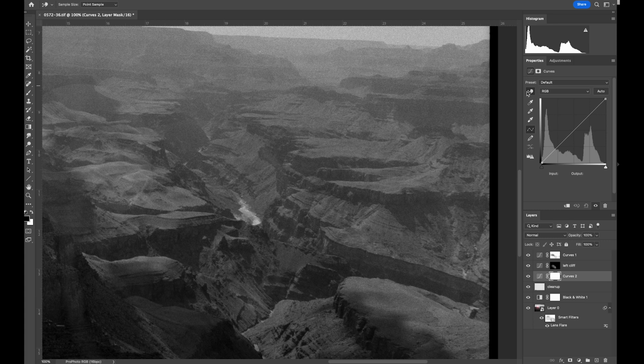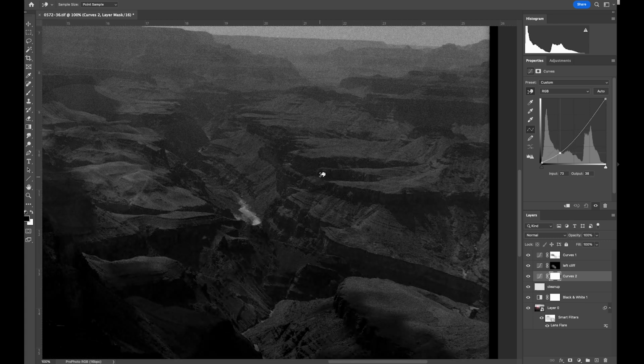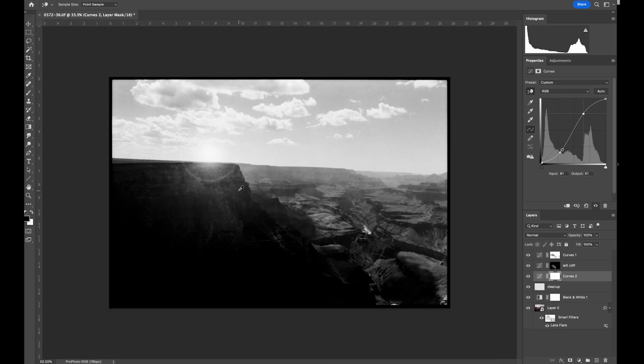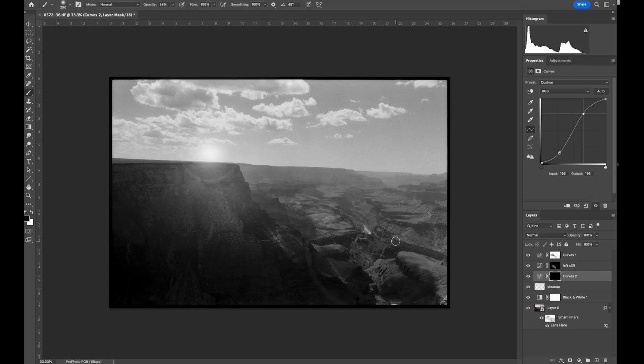Let's see, curves. Ooh, yeah, and then? Yeah. Yeah, of course that's way too far. So you invert it, and then you start brushing in the good parts. Really show this off. Helps if you use the correct foreground color. Really kind of drawing the attention to the river, the thing that forms the Grand Canyon. I love this shape too, it's lovely.